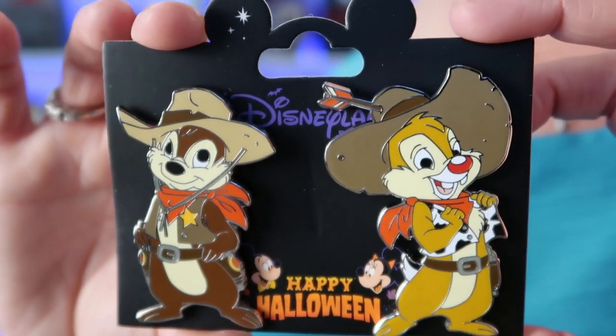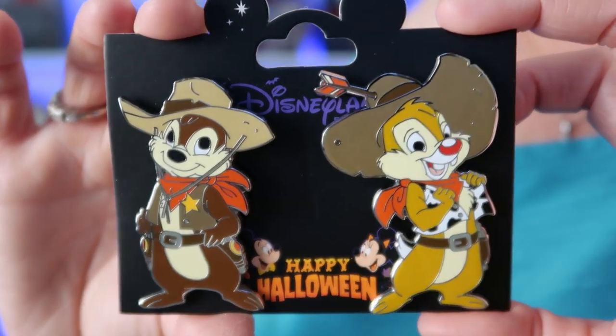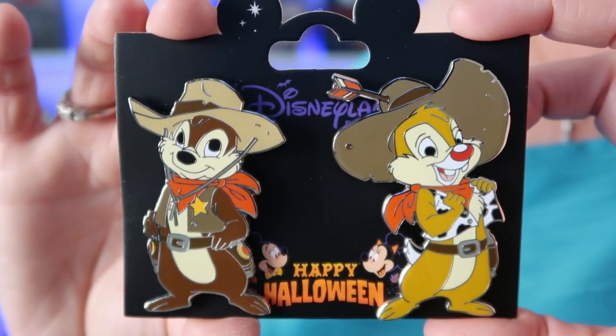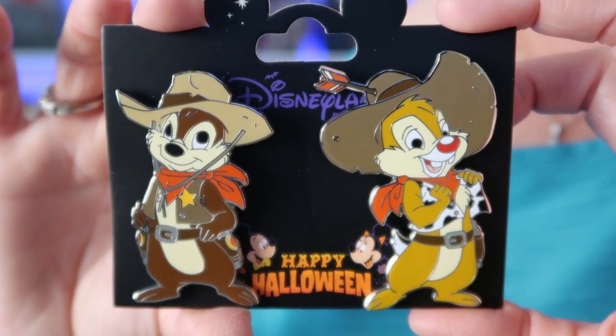Oh my gosh, I don't know, because I've got a Paris pin book, and then I have got a Halloween book. So I'm not sure where this one's going to end up, probably in my Paris book, but I love this. I think they look fantastic.